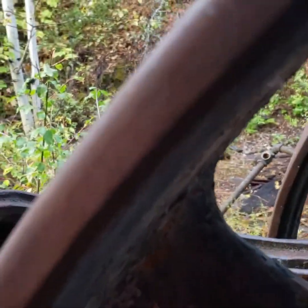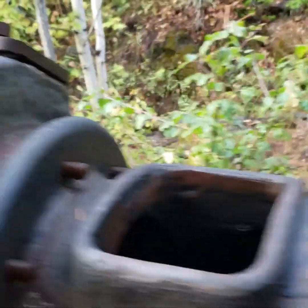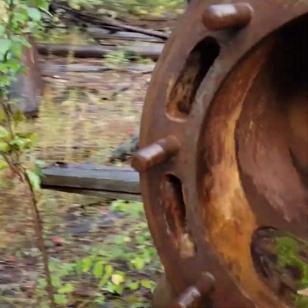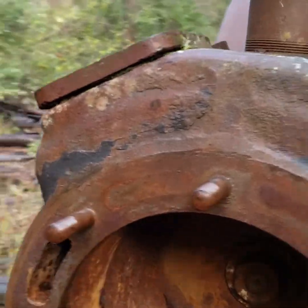You don't see stuff like this anymore. This is an impeller wheel. So they had probably a belt that went around this wheel there. And it probably provided power. This is probably what provided power to that little house next door. See, this was built to last here. Fully metal.